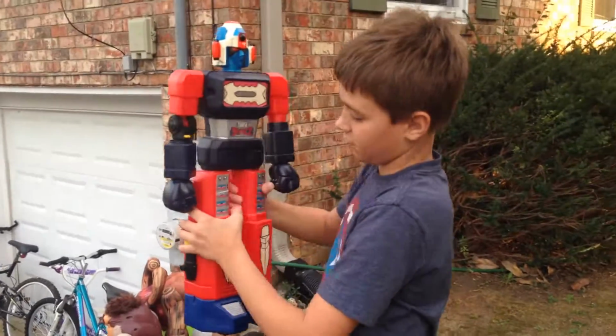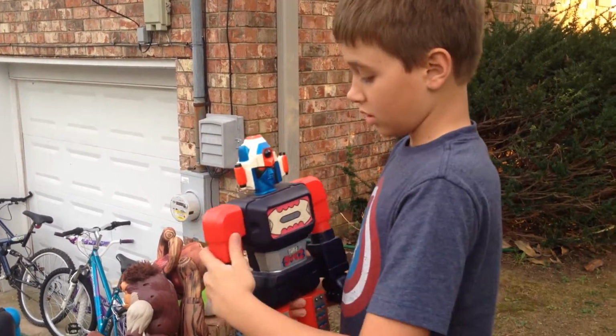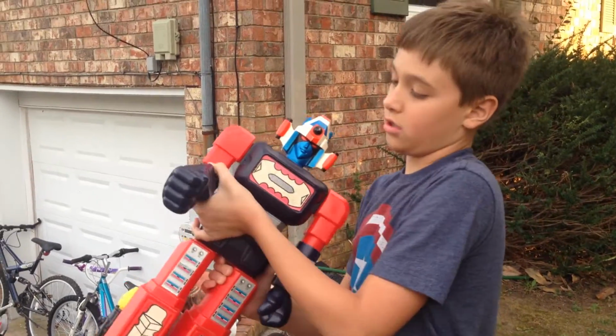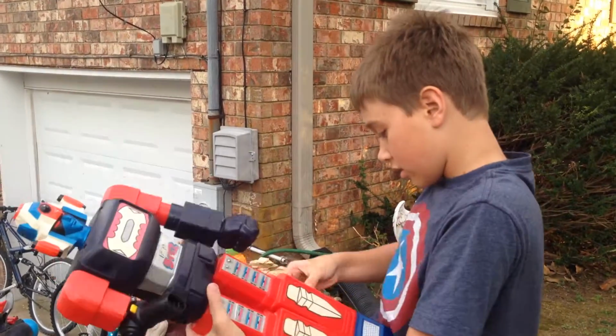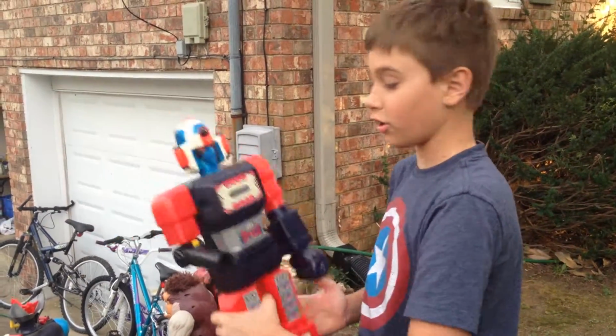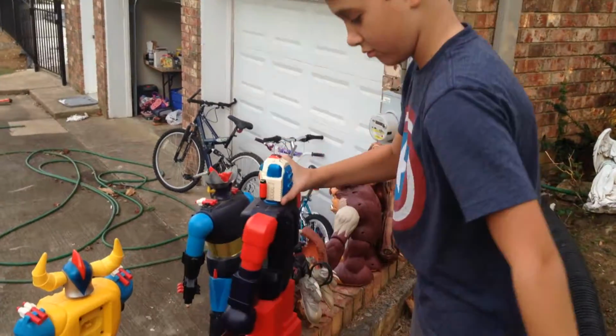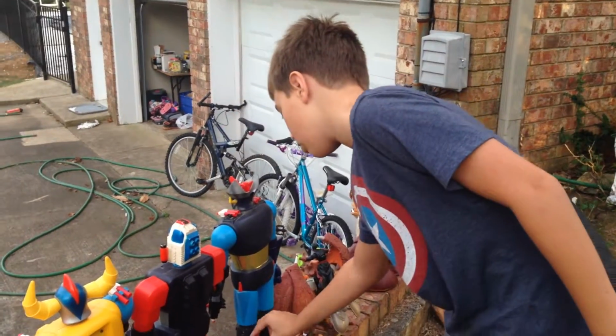So now I have another one, and he has a spaceship head. And he also has two leg missiles. Ooh, those fire well. They still work great after, I don't know, 35 years. It's amazing.